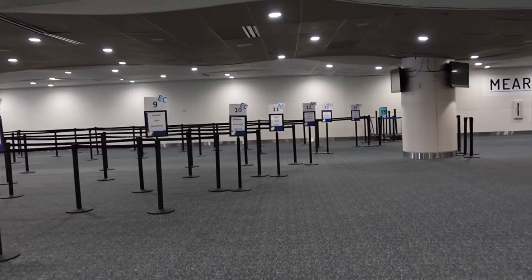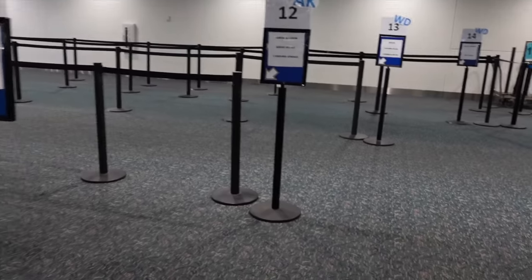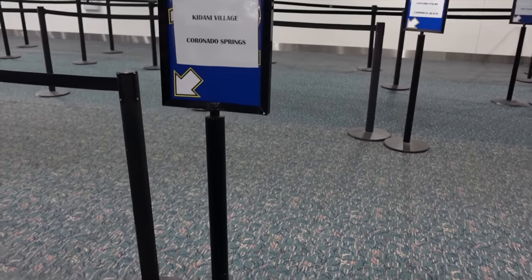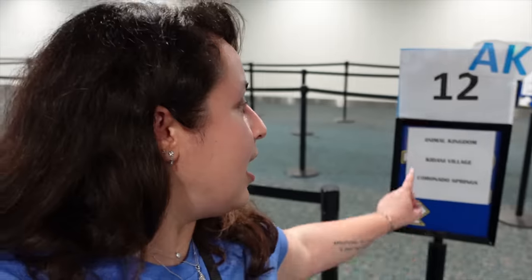They told me to go to line 12, which is for AK. And there you go, I am staying at the Animal Kingdom Lodge on this day, which I am so, so excited about. Apparently the Animal Kingdom bus goes to Animal Kingdom Kidani Village, which I believe is the DVC part of Animal Kingdom Lodge, correct me if I'm wrong, and then Coronado Springs. But we're in the main area of Animal Kingdom Lodge. One of my biggest dreams has always been to stay in Animal Kingdom Lodge.